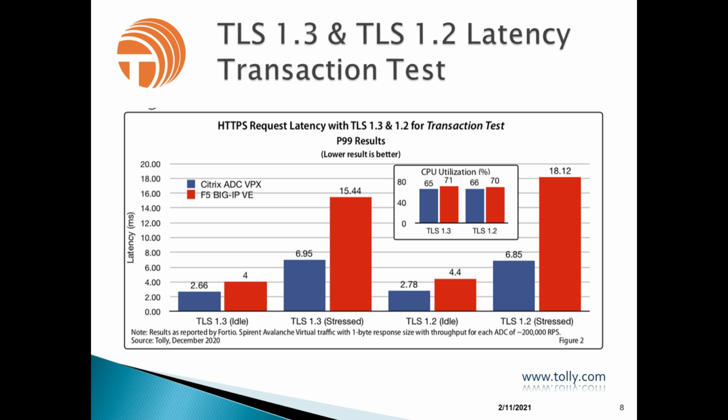Again, the test scenario is the same. The Spirent Avalanche, if you're not familiar with it, is a very sophisticated traffic generation tool. It represents the client and the server, so it's stateful activity as we talk across the ADC and back again. It enables us to tune to the level we want in terms of throughput, and then the FortIO utility allows us to get the latency measurements. So we're actually using two in combination here.